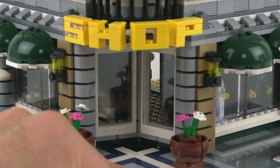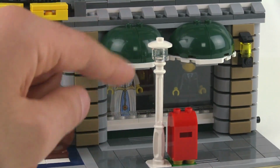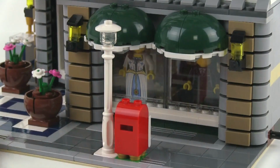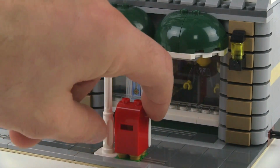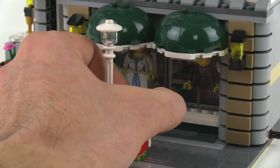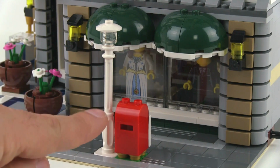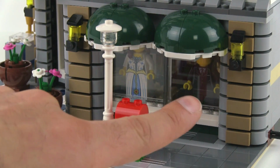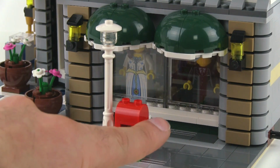That's very nicely done. And then just coming around to the other side, you've got similar awnings again, a street lamp, a little red mailbox, and that actually has an envelope inside of it already, and it opens up from the other side, so you can put things in from here, and then the mailman can come around, open it up from the back side to actually get the stuff out. And you can see you've also got view into the windows here, and there are a couple of mannequins there, which are just minifigures with no faces that are showing off some of the goods.